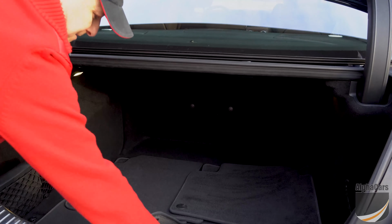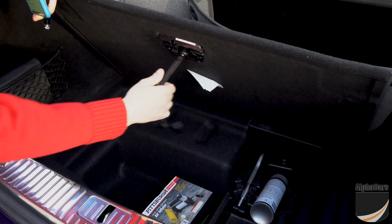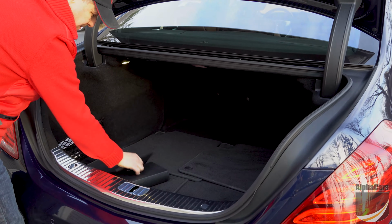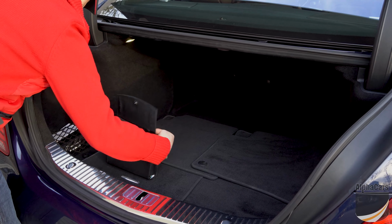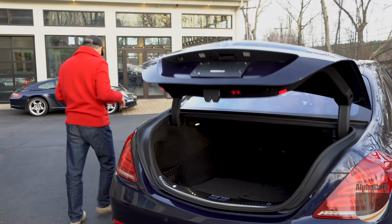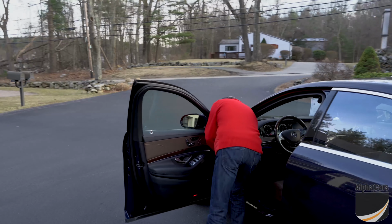There are floor mats, and there's a tire inflation kit. There's a compressor because it doesn't have a spare wheel. There's an owner's manual with all the goodies, all the books, and there are a couple other things here that came with the car when it was new. And let's check out the engine, which is an incredible power plant by Mercedes.